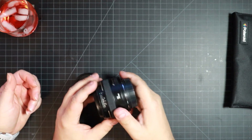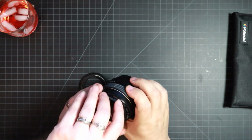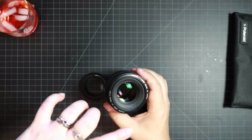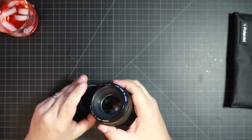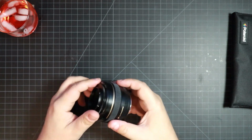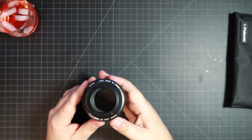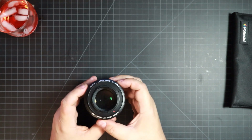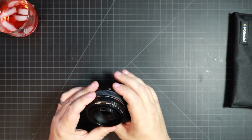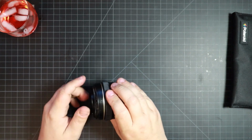So to be macro, you put it on backwards. So if you meant to be hipster, you put it on backwards. You connect it to your camera with this end next to your camera. So you put this reversal ring on it, which screws on, and then you screw the reversal ring onto your camera. The reversal ring is kind of the safest way to use a reversing lens. You can do it by just holding it there, but you're begging for dust to get into your sensor if you do it that way.